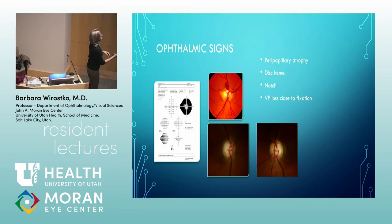So the conversation on this webpage was about visual field fixation and focal notches, more so in normal tension glaucoma. I think you can also see this in regular POAG. But anyway, the point is to be suspicious for a notch. And this was the contralateral eye that they demonstrated.